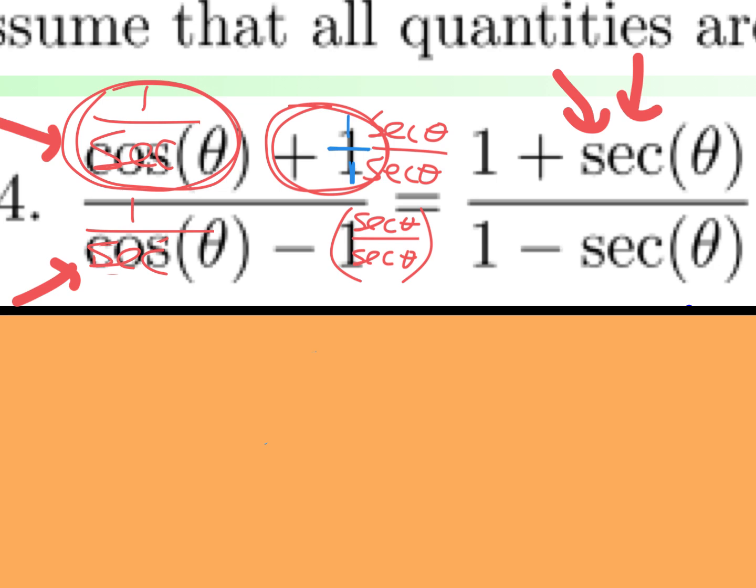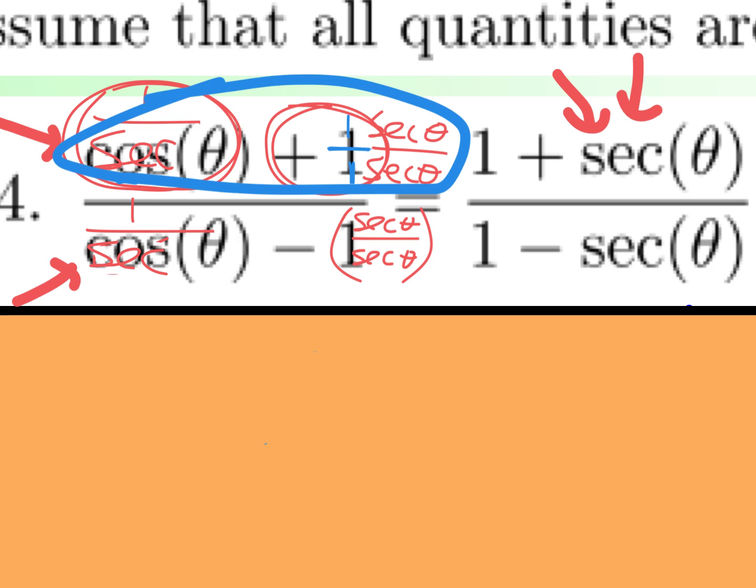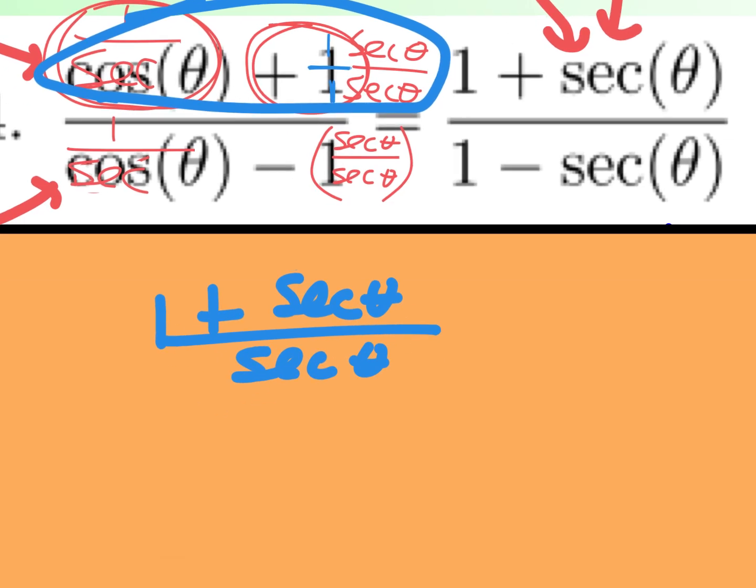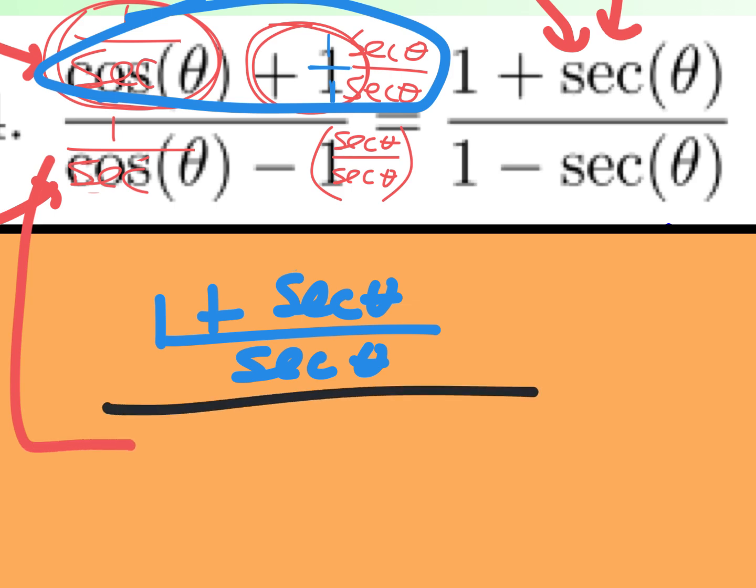I'm hoping that you could see that this one had a denominator that was the same, so we can add them. 1 plus secant over secant. And on the bottom, change colors here. Well, you make the fraction bar a different color yet. I have 1 minus secant over secant. Get how I got those?